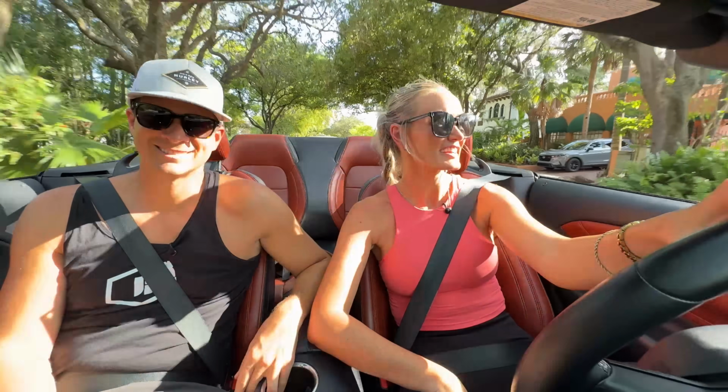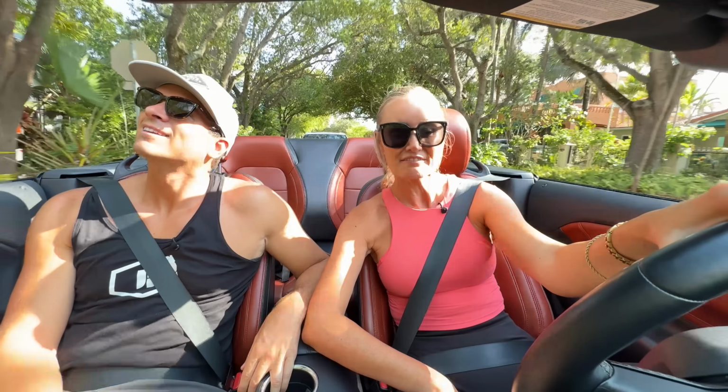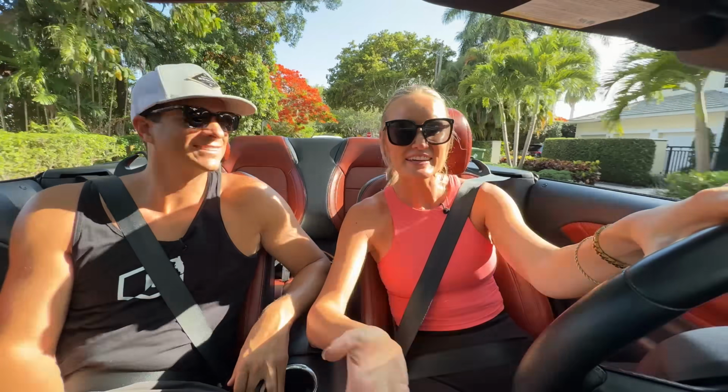You see this above us? It is just covered in trees. All the homes here, a lot of them have been renovated or new, and just all the different styles. I don't know about you, but when I travel to new places, I love just looking at all the different homes and just how people live. And I don't know, I could do this all day long.